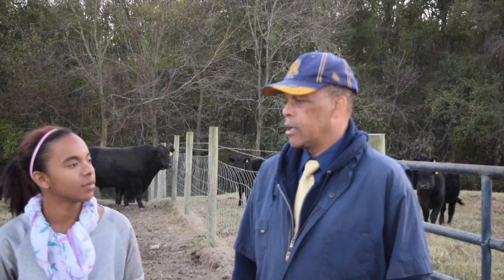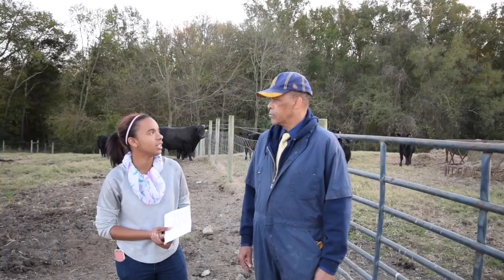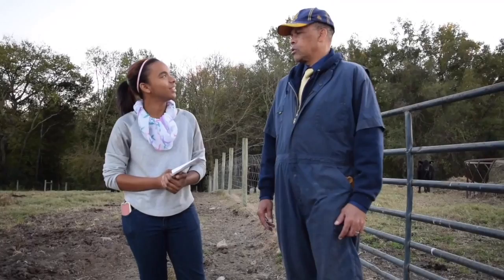Nice. About how close would you say the farm is to A&T? About 2 miles from Webb Hall, the corner of the campus. So we're on the very end of the campus, near Market Street and Bimbo. It's a little less than 2 miles to get down here.